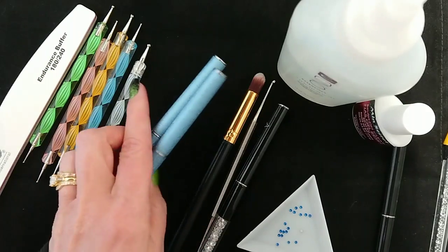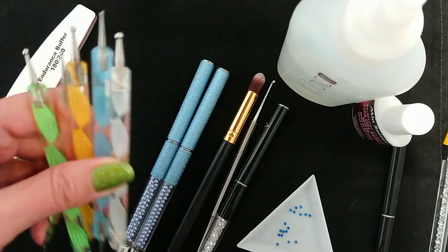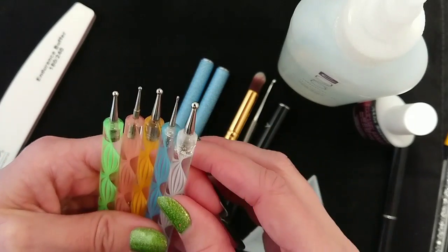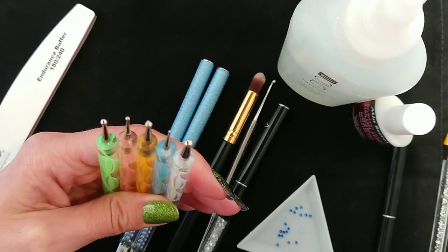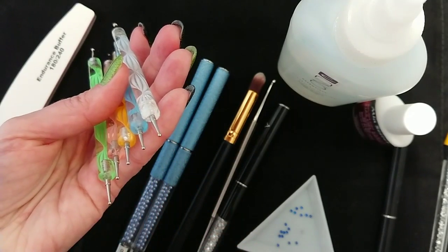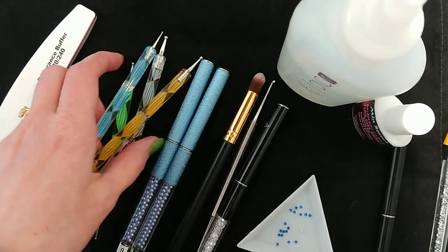Fabulous little brushes. Dotting tools, oh my goodness, if you're ever going to do a dotticure, you've got to get these. They are fabulous. There are 5 of them, as they come in a set of 5. And as you can probably see, each end is a different size. So that's the largest one going down in size, and again there's another 5 sizes on the end of each of those. So they are fantastic if you ever need to do dots within a nail design. Brilliant, cannot live without those.